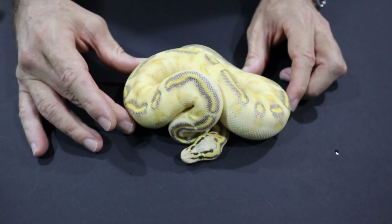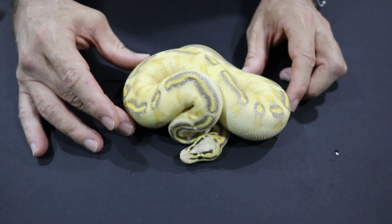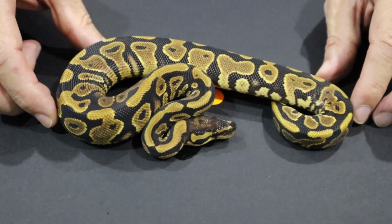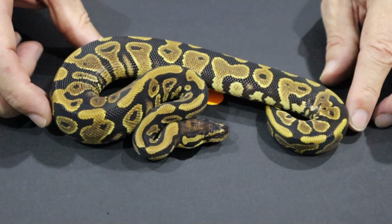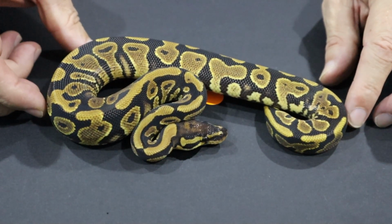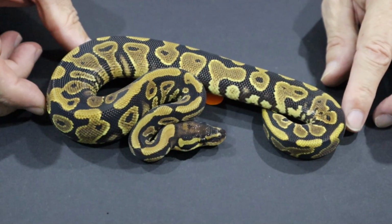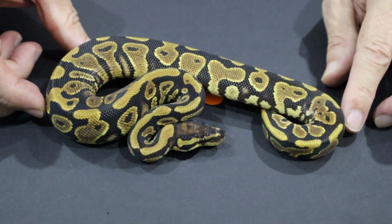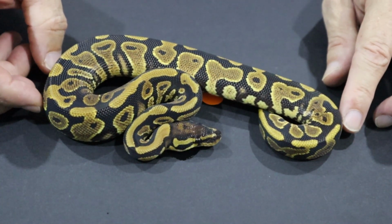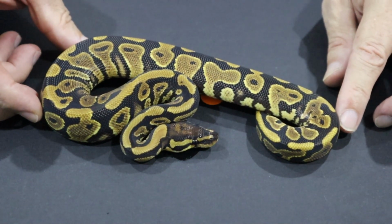So this is pastel highway, or yellowbelly gravel, and this guy here is my own asphalt project. I've got a little male asphalt who also is het for pied and het for clown, so even more of a complex problem here, in that I've got the allelic complex of asphalt and yellowbelly to play with, which is the freeway, and it's also het for two recessives, pied and clown. So this is going to be one to watch for the future.